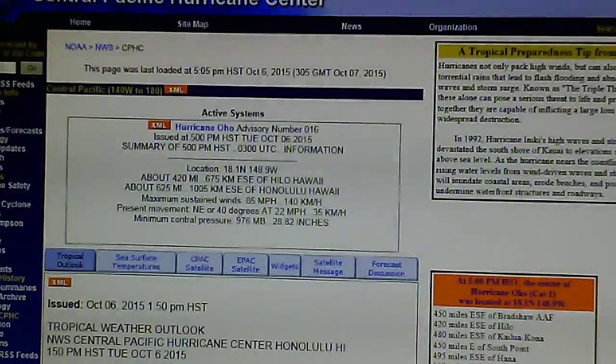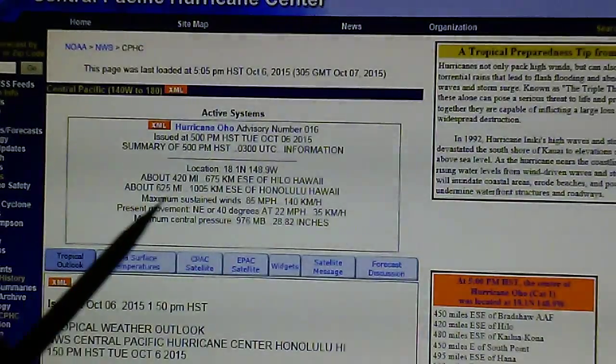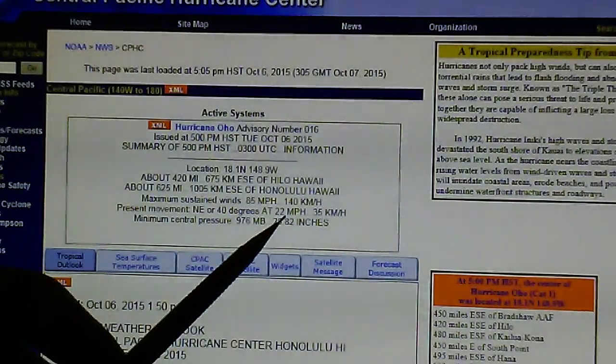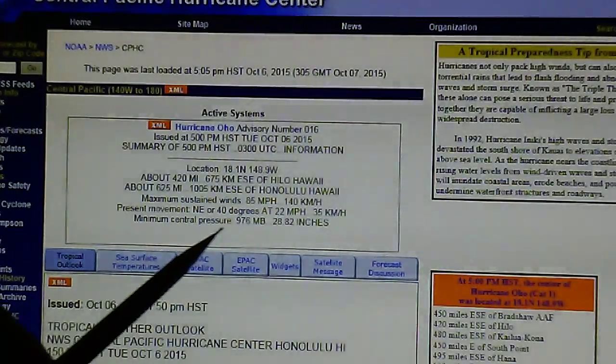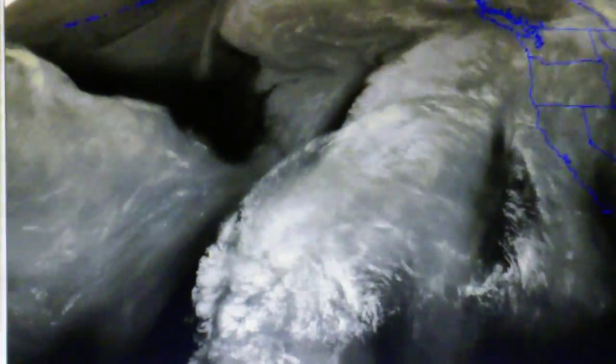All right, this is Hurricane Oho. The data on that, we're looking at 85 mile per hour winds, still moving at 22 miles per hour to the northeast with a pressure of 976 millibars. Okay, so that's pretty much it.